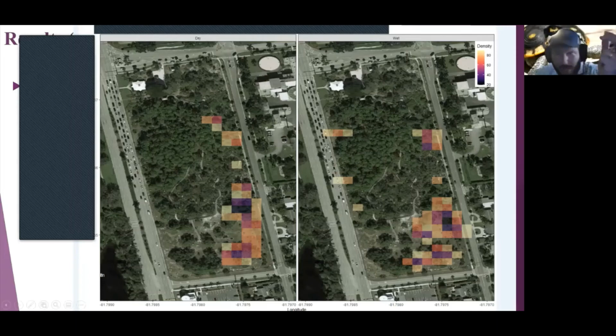So the more orange and yellow you get, the higher the likelihood they're going to be in that spot according to the data. As you can see here, in the dry season, she actually spent a lot of time up in the pine flatwoods, but she also spent a good amount of time down in the prairie meadow. Over here in the wet season, it's kind of split between the two again, probably a higher percentage in the prairie meadow area, but also some high densities in the pine flatwoods. You can see that some of these grids overlap into traffic and 41 as well.